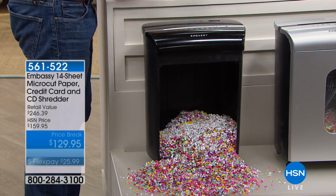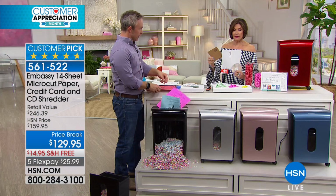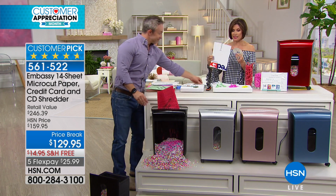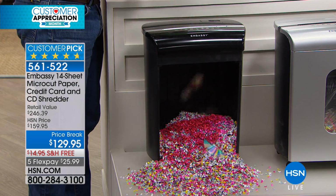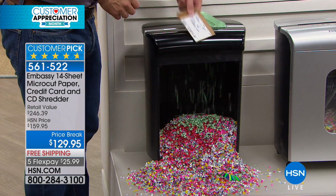But most of them do not do these. Credit cards. Okay? And most of them do not do credit cards. Most of them do not do CDs and DVDs. If you have all your pictures on a DVD and you've downloaded it to your computer, then what are you going to do with this? You need to shred it. Otherwise, somebody could have all your family pictures out there. Who knows what they could do with them?